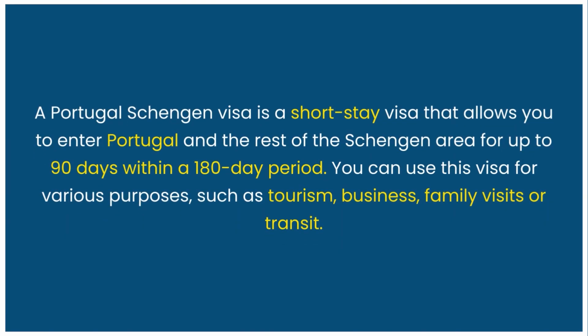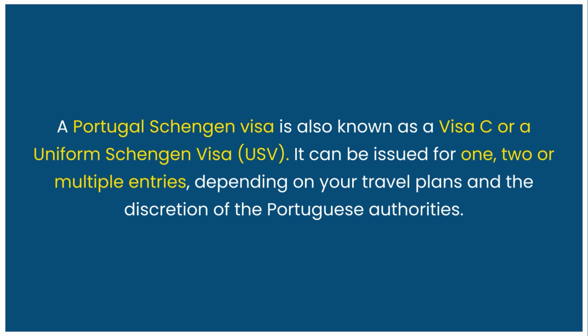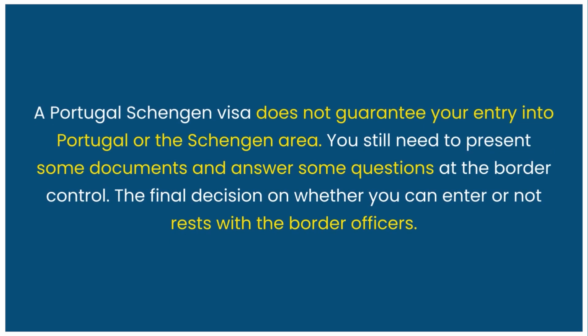A Portugal Schengen Visa is a short stay visa that allows you to enter Portugal and the rest of the Schengen area for up to 90 days within a 180-day period. You can use this visa for various purposes, such as tourism, business, family visits, or transit. A Portugal Schengen Visa is also known as a Visa C or a Uniform Schengen Visa. It can be issued for 1, 2, or multiple entries depending on your travel plans and the discretion of the Portuguese authorities.